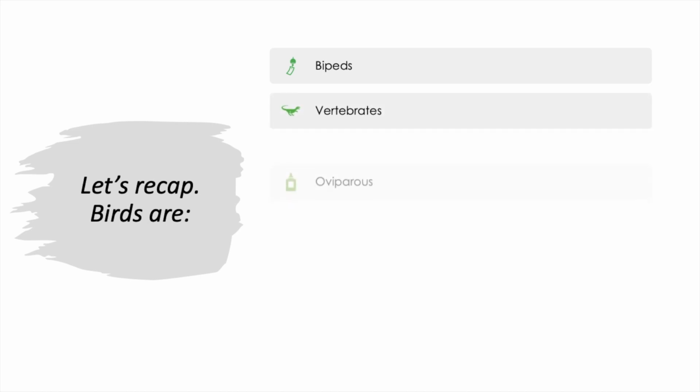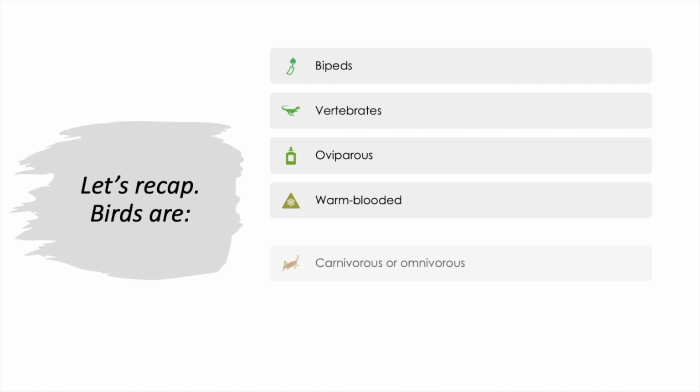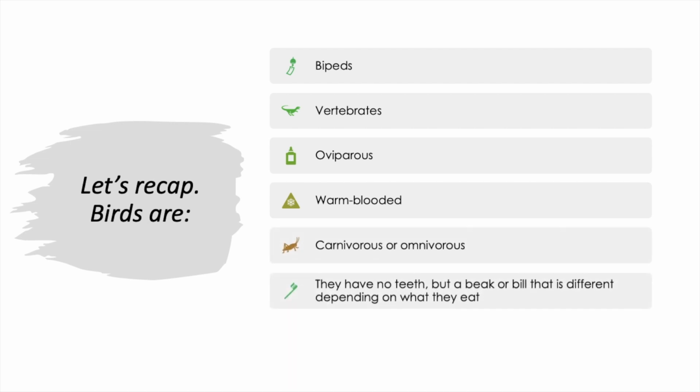So let's recap what we've learned today. So birds are bipeds, they are vertebrates, they are oviparous, warm-blooded, just like us. They can be carnivorous or omnivorous. They have no teeth, but they have a beak or a bill that is different depending on what they need to eat. And they have hollow bones, and some of them can fly. Okay, well done.